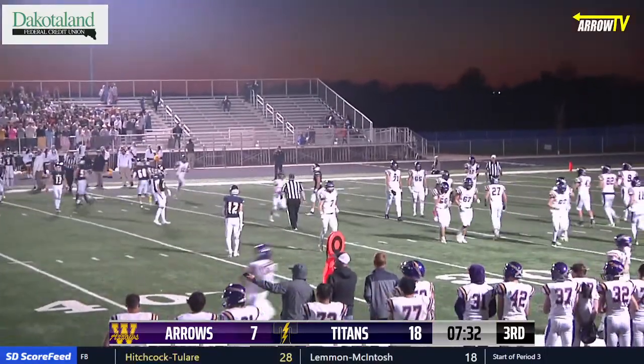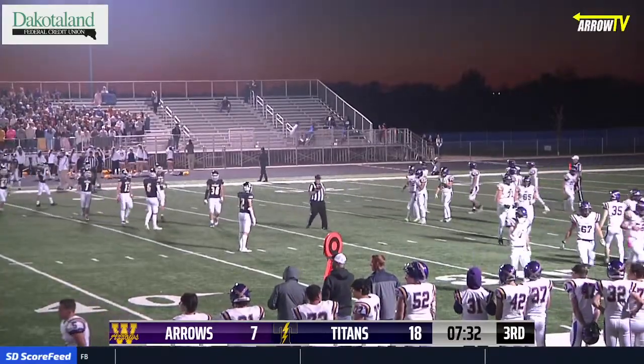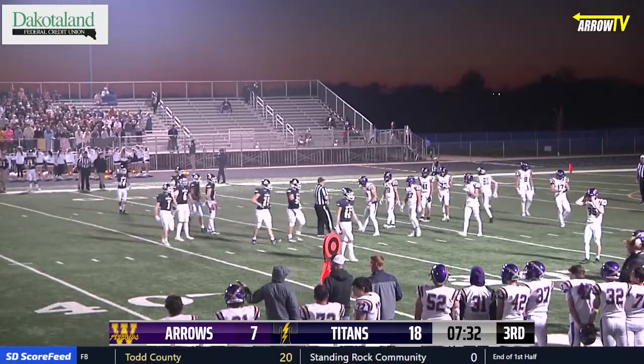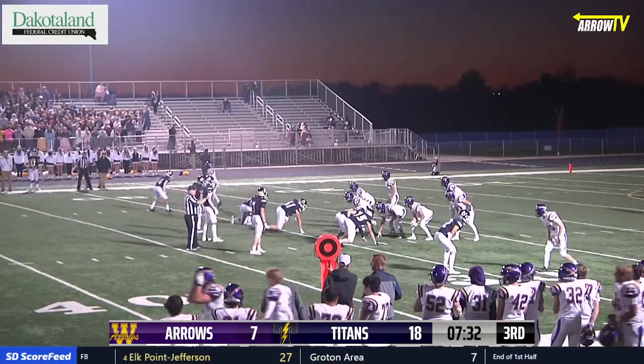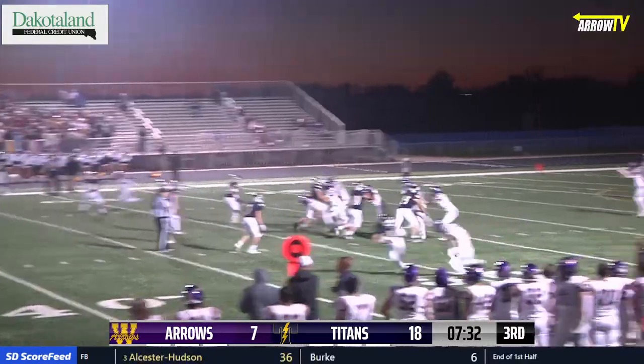So Arrows are going to go 3 and out. Unfortunately, they're not going to be able to take advantage of the turnover. We'll see if Wenches can get off a good punt here, flip this field position. Again, got that wind at your back now here on this punt. Spencer drove the last one that he had. Yeah, just a fantastic punt the last one. We'll see if he can replicate that.